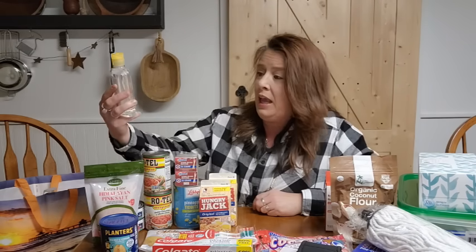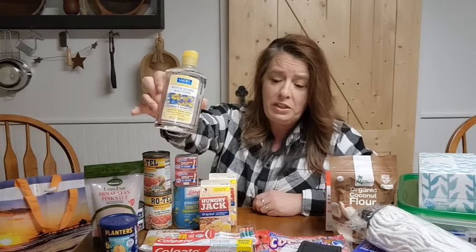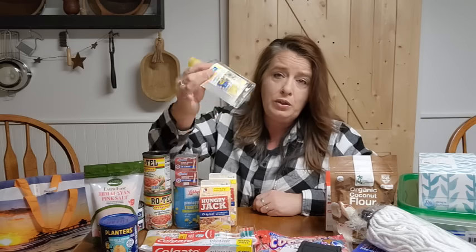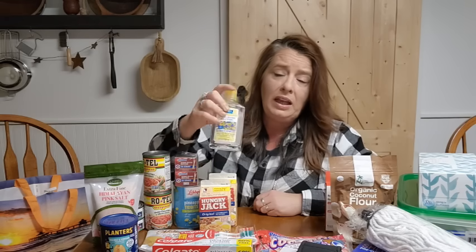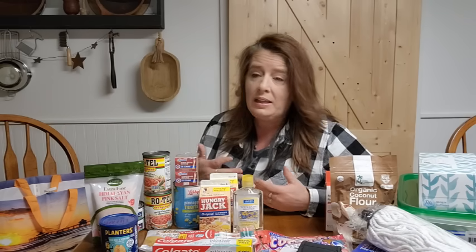And then I grabbed an 8-ounce bottle of witch hazel. $1.25 isn't bad for witch hazel. And these are great to have. It's a wonderful astringent and cleaner. So we like to keep this on hand so we can make some of our own products, and we don't have to buy them. It saves us a ton of money by making what we can.